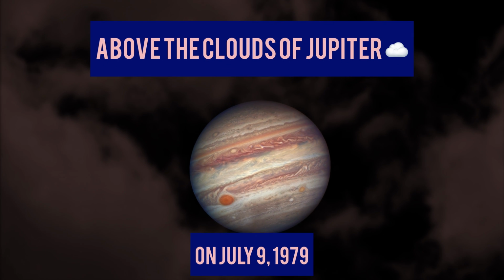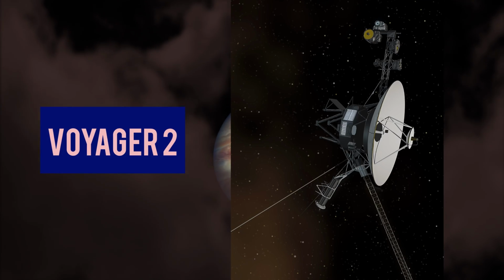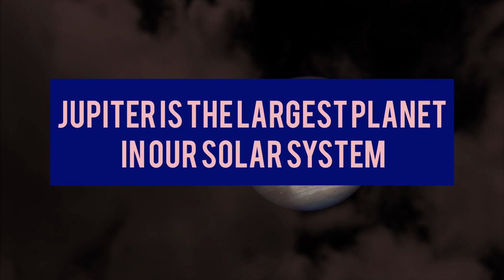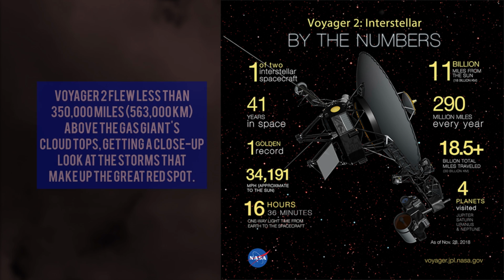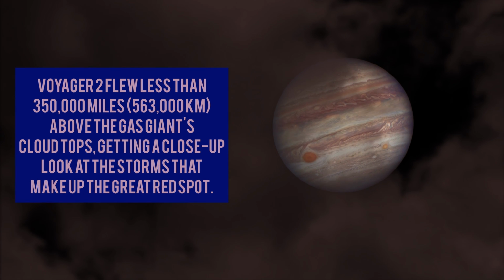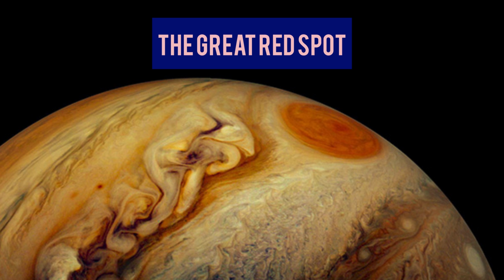On July 9, 1979, 44 years ago today, Voyager 2 made its closest approach to Jupiter, the largest planet in our solar system. Voyager 2 flew less than 350,000 miles, 563,000 kilometers, above the gas giant's cloud tops, getting a close-up look at the storms that make up the Great Red Spot.